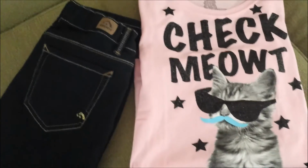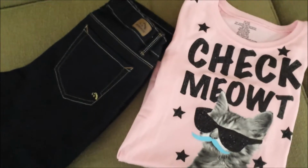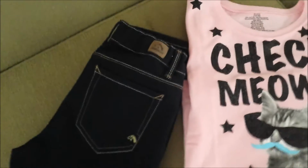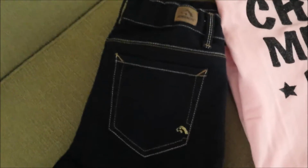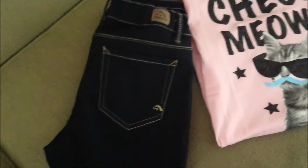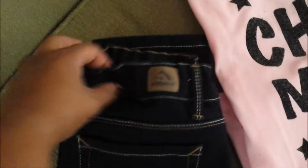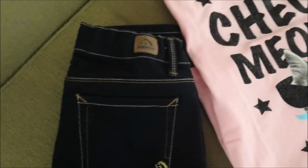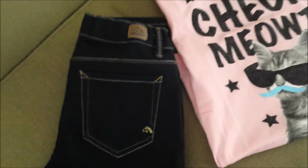These are a couple of pieces I found for my daughter as I browsed the girls section at my local Walmart yesterday. And you can see that these are pieces I would definitely buy for back to school. These are a pair of Jordache jeggings, which are soft and comfortable for her. They fit her well, but they're not super tight. And up here, they're not very low on the waist, so I don't have to worry about anything showing when she sits down, which is a problem with some other pants.